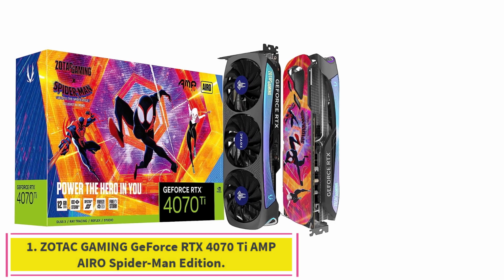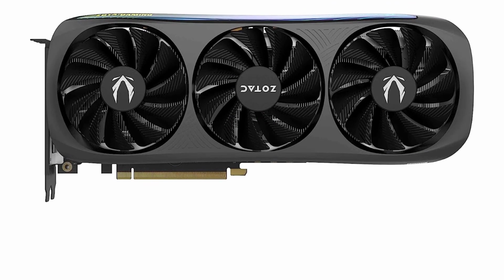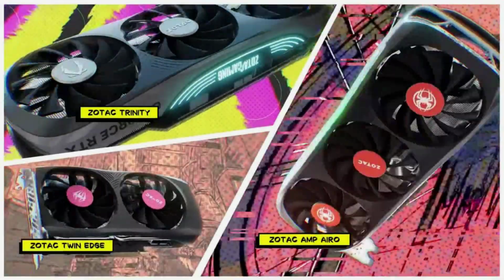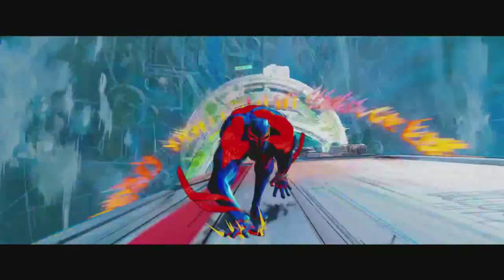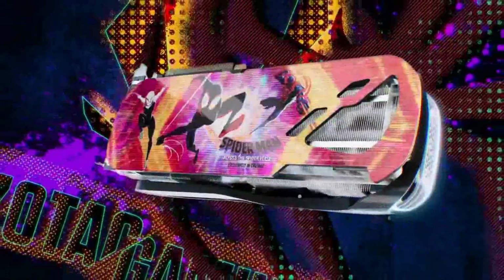Starting at number 1. Zotac Gaming GeForce RTX 4070 Ti ARCA Spider-Man Edition. The name might be ridiculous, but the theme is great. Yet, every self-respecting gamer knows that no matter what's aesthetically added to your GPU, you'll see no performance boost, no matter how badass it is. That's why the hardware matters most, and the Zotac Gaming GeForce RTX 4070 Ti ARCA was no slouch in that department either.